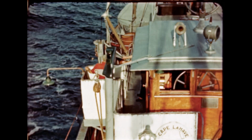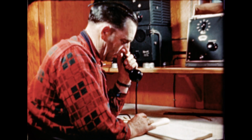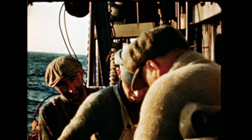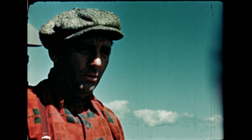The net drags over the banks for an hour and a half. By means of the radio telephone, the captain is able to keep in touch with his home port whenever necessary. And while the net is dragging, the crew is mending broken nets. It is 3:30 now, and the captain gives orders to haul the gear.